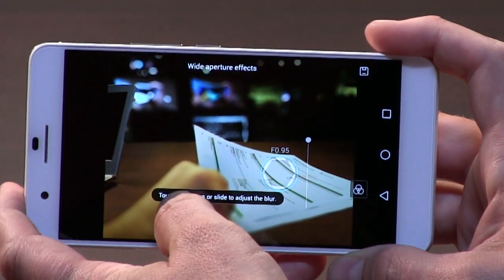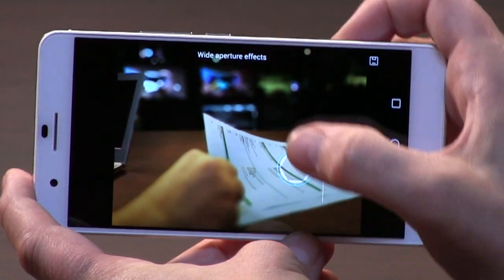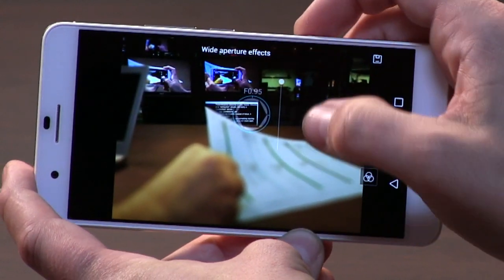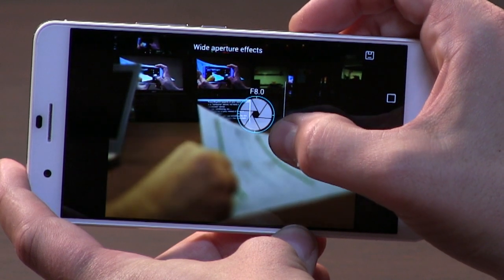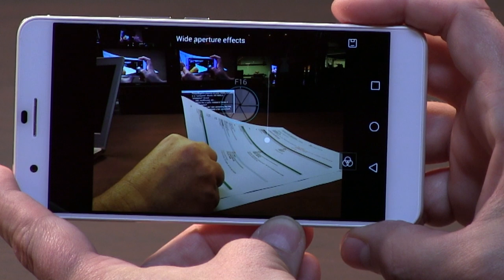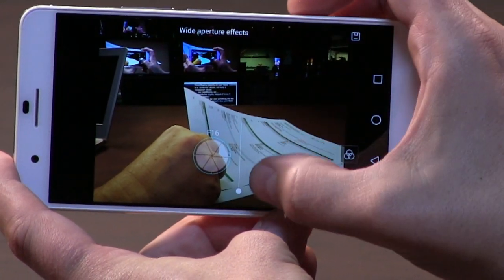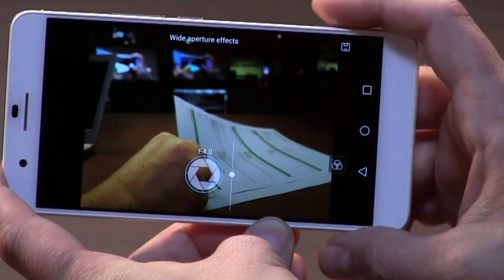So I can pick the hand, right? And it's in focus. I can pick the paper and it's in focus. I can pick the chat room and it's in focus. But here's the killer, watch. Now, I have to say, we've seen this on Lumia and other phones before, but this is so much better. I can now focus everything if I want. Now everything's in focus, because it's f/16. Then I can go back to maybe an in-between step. That's very interesting.